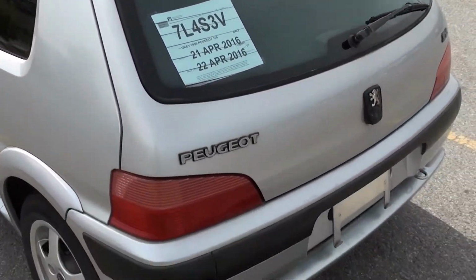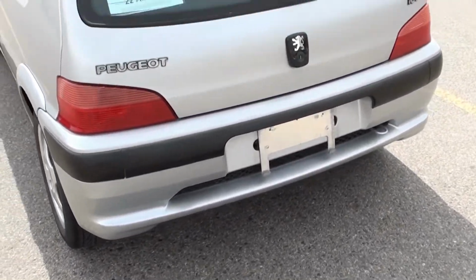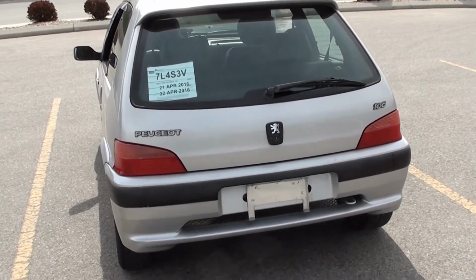This is actually quite typical because the car is from Japan. It's not a European import, it's a Japanese import. So you get some of the sun damage on the paint.